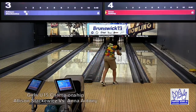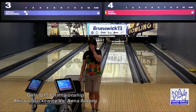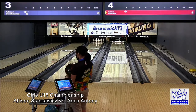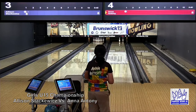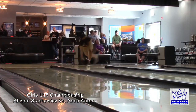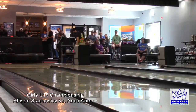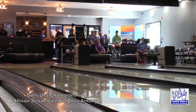As Anna steps up here on the left lane, she used the ball that she threw the first shot in the 10th frame with, and leaves the 3-10 here, baby split. A little bit, gets the 10 out, so both girls start with an open frame and are going to be up here on the left lane, looking to bounce back.